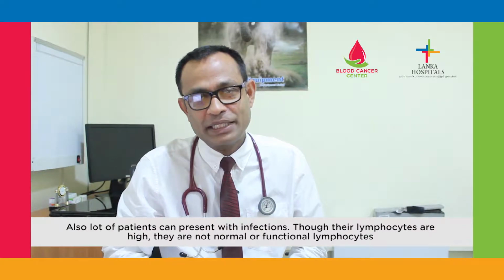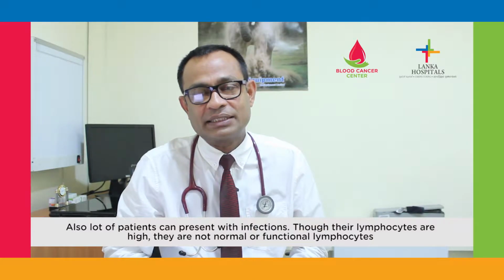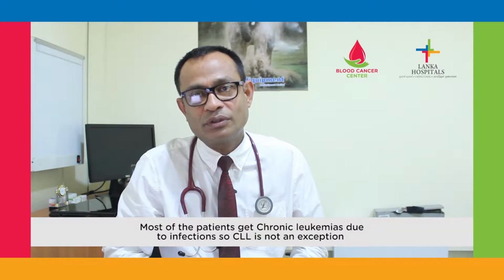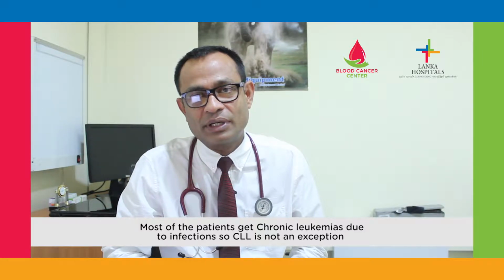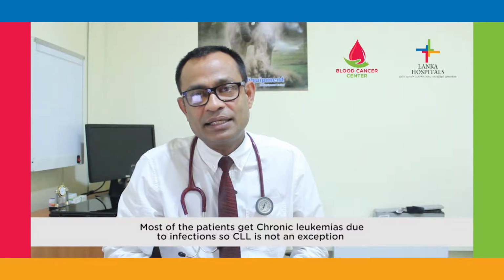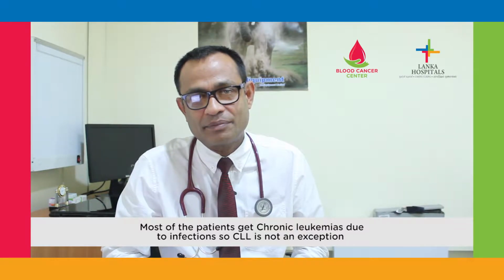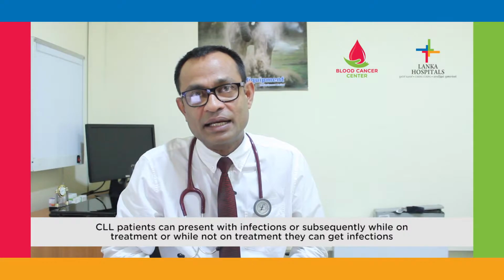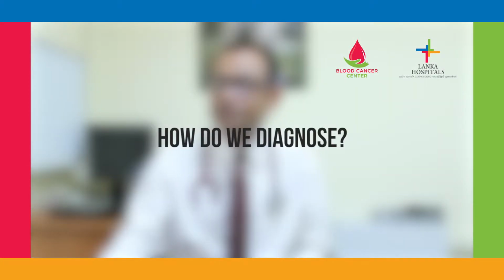Also, a lot of patients can present with infections, though their lymphocytes are high. They are not normal or functional lymphocytes. Most of the patients get into problems with chronic leukemias due to infections, and CLL is not an exception. CLL patients can present with infections, or subsequently, while on treatment or while not on treatment, they can get infections.